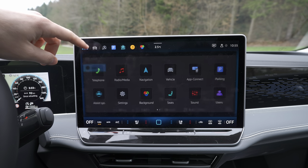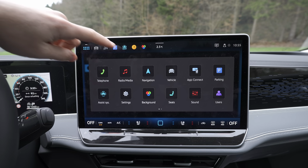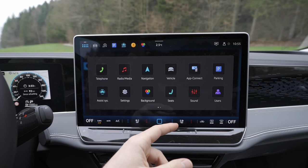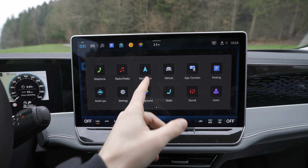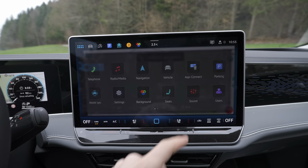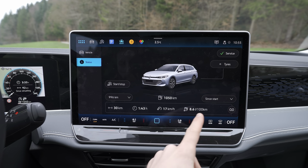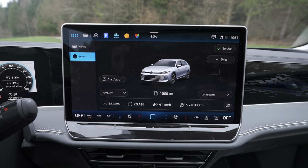Now this button here, basically in the corner, allows you to access all the menus, and here you have the menu with all the settings. So here you find all the settings of the car, from telephone, radio, navigation settings. Basically you go to navigation, vehicle settings, and when you go to vehicle, you have all the information about the car, like for example the consumption. You can see right here, since refueling, long-term consumption.